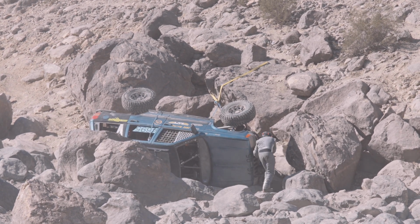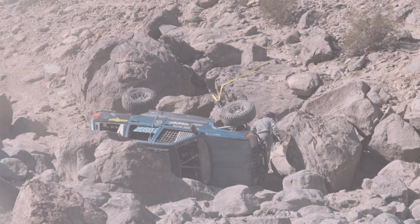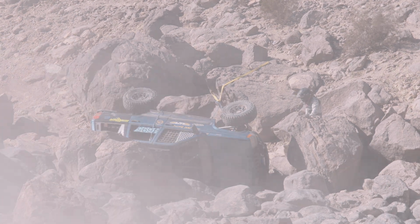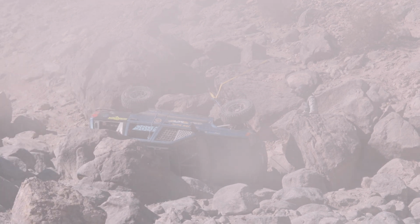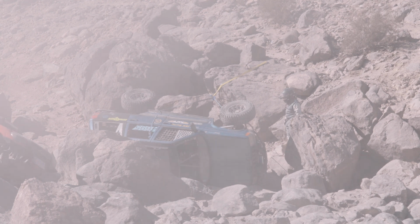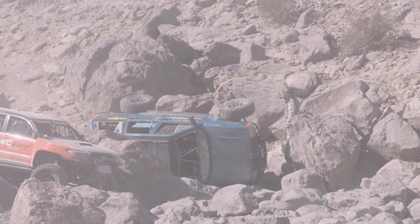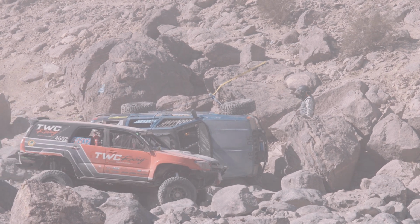We've got jumbo trucks all over the lake bed here. I started my unofficial stopwatch up here to see when we'll see Scott Foley make that turn to come up Idle Issues. This is essentially the qualifying course backwards, is what these guys are running right now.